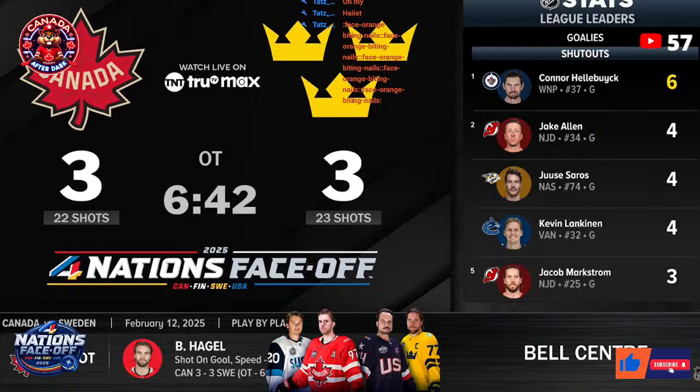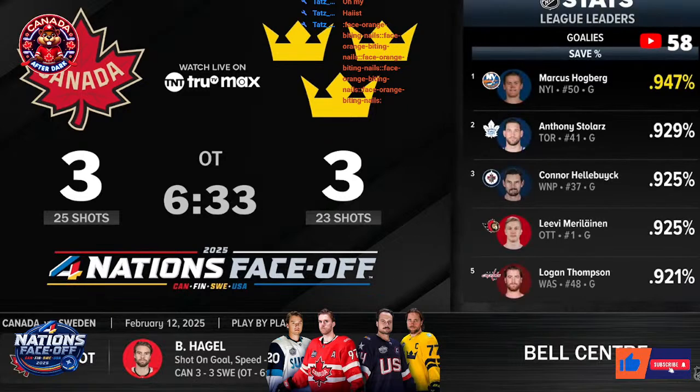Taves comes on from the bench. McDavid goes off. We've played 3 minutes. How do you like it so far? I'm standing. Here's Hagel. Shot. Shoulder save by Philip Gustafsson. Hagel, his pass almost picked off by Forsberg again. Gets it over to Taves.